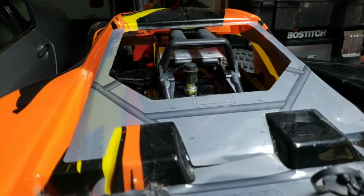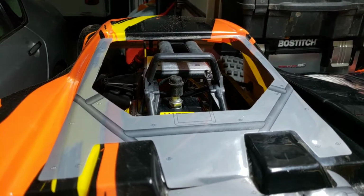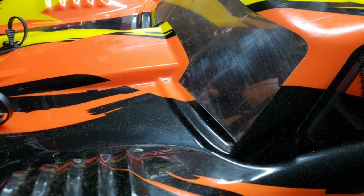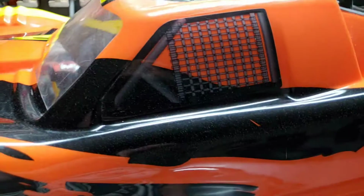I'm trying to find another receiver. Of course, this thing doesn't have a kill switch on it. Killer RC is the only one I'm going to use. So it's a little sketchy driving this thing. I don't trust it. Until I get a kill switch for it, I'm probably not going to drive it much. So, yeah.